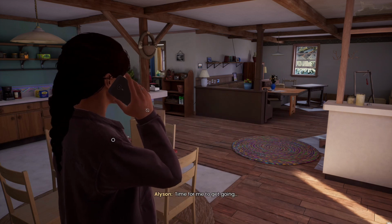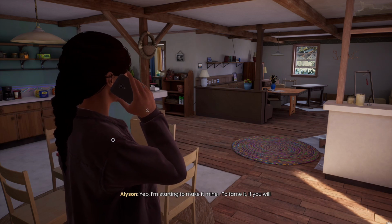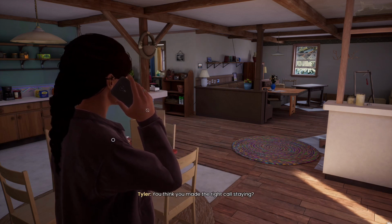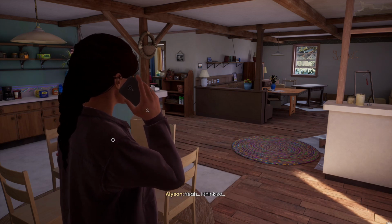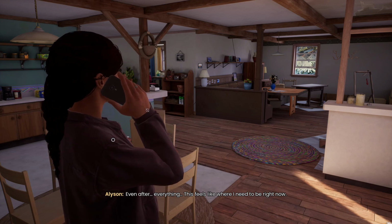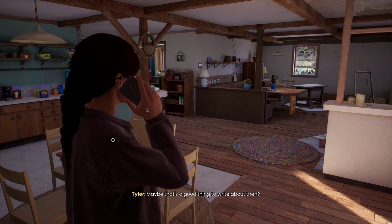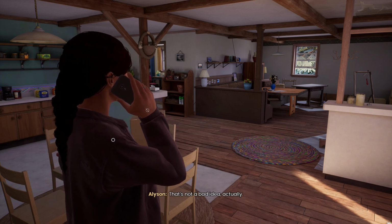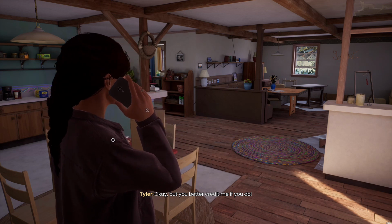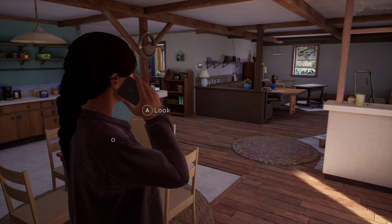All right, time for me to get going. Okay, but real quick, everything good with the house? Yeah, I'm starting to make it mine. To tame it, if you will. You think you made the right call staying? Yeah, I think so. Even after everything. This feels like where I need to be right now. Maybe that's a good thing to write about then. You know what? That's not a bad idea, actually. Okay, but you better give me credit if you do. Will do. Love you. Love you too, sis.